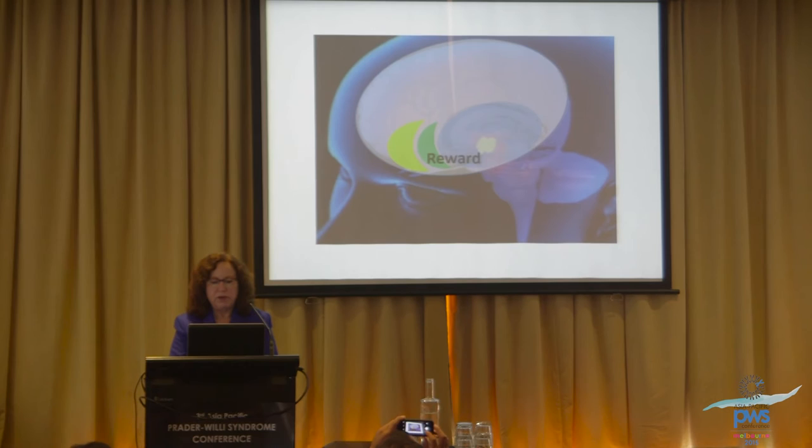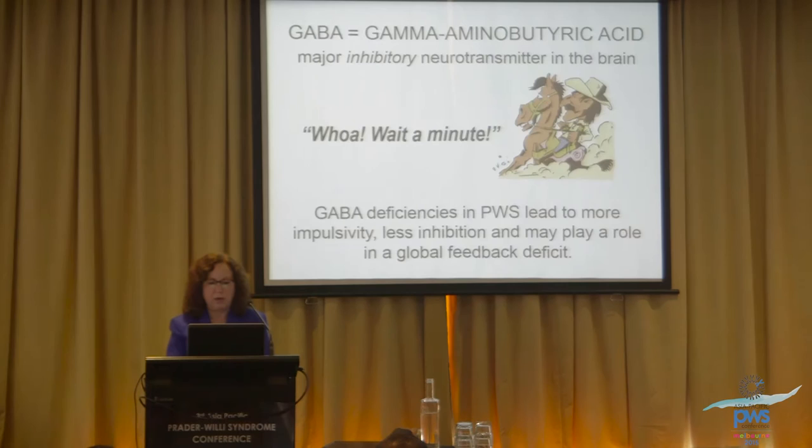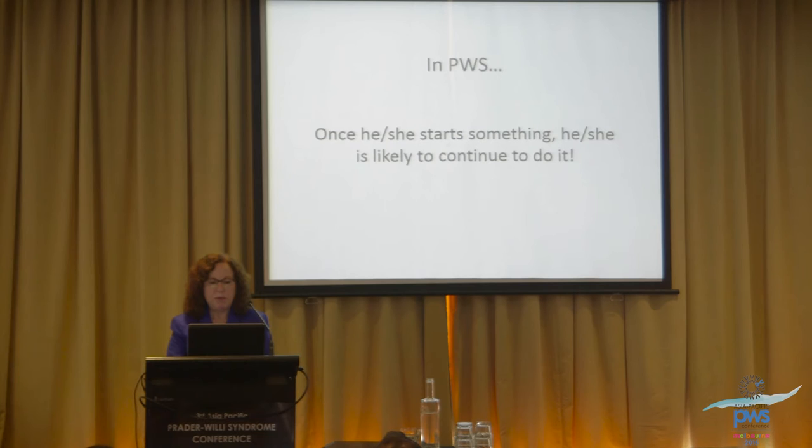So there is this tension in the brain between the reward centers and also the inhibitory centers, which are sort of like the socializing centers, which keep us socially appropriate and keep those rewards in check, but also help us display appropriate social behaviors. And this presents conflict in PWS because our guys have deficiencies in GABA. And GABA is the major inhibitory neurotransmitter in the brain. It's the whoa, wait a minute neurotransmitter. It's active in the frontal lobe, and GABA deficiencies end in more impulsivity. Those are those tantrums that you see. Less inhibition about their emotional feelings and how they get involved in their goal-directed behavior. And they also play a significant role in the global feedback deficit. So in PWS, once he or she starts something, they are likely to continue doing it.